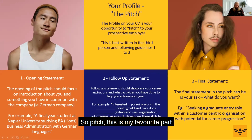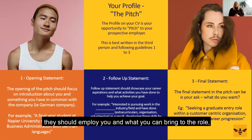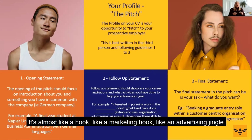So, pitch. This is my favourite part. So on your profile, you give a very small paragraph as an introduction to your CV on you, okay? So this is your pitch to an employer as to why they should employ you and what you can bring to the role in one short, snappy paragraph. It's almost like a hook, like a marketing hook, like an advertising jingle.